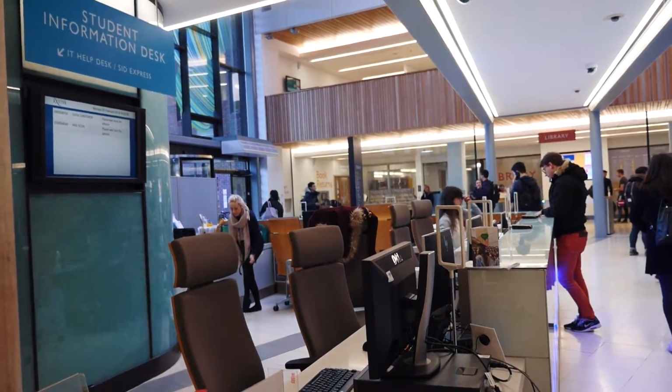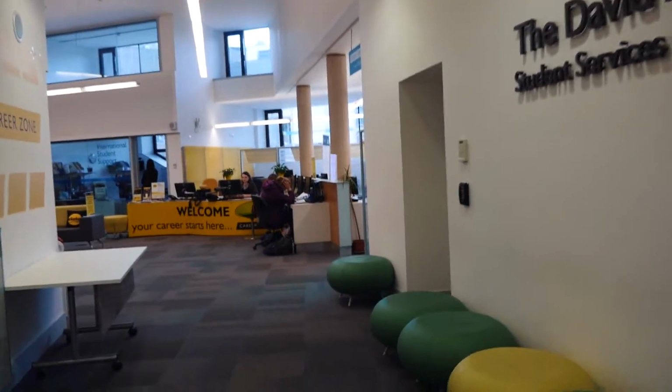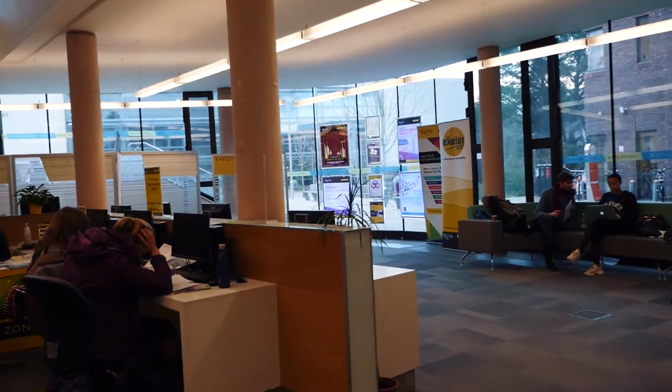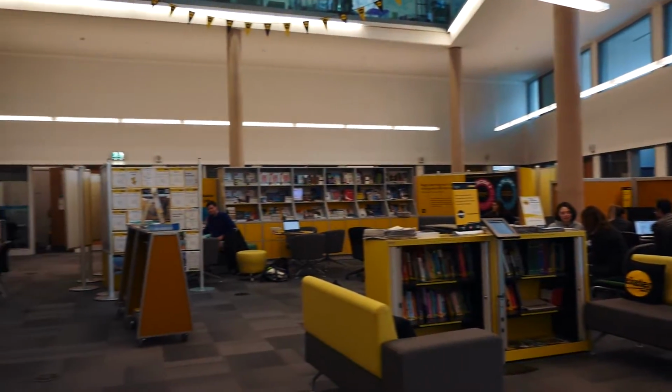Okay, so guys, this is a sit desk, and this is where if you have any inquiry of any kind, you can go and ask them. This is a career zone, and in here you basically do everything that CV, cover letter, employability stuff, research about it. It's a nice space. I used to spend a lot of time here when I was applying for jobs.